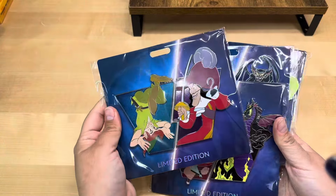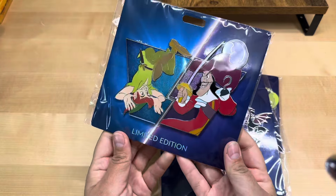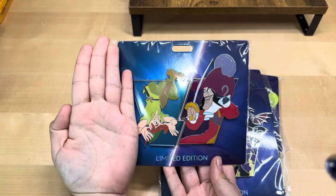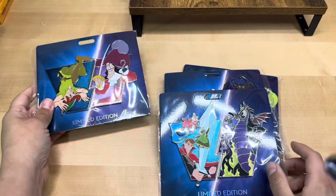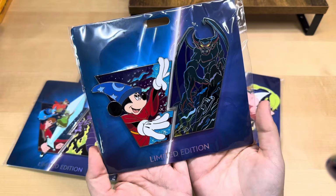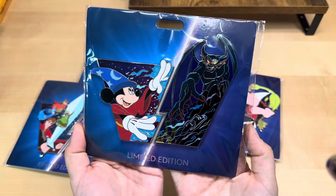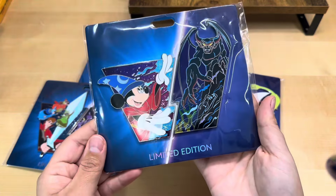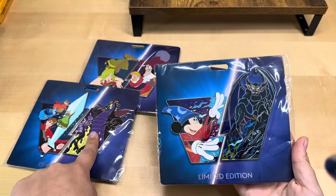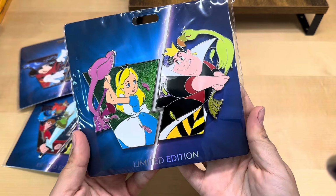Some more epic WDI pins. These are really big. I didn't expect these to be so big. We've got Peter Pan and Captain Hook. Here's the size next to my hand. They're pretty big. Maleficent Dragon and Philip and the fairies. This doesn't really fit into any of my main collections, but I thought it was just so cool. I think this is the coolest one of this series. This one too, though. And Alice in Wonderland. I'm gonna need more board space.